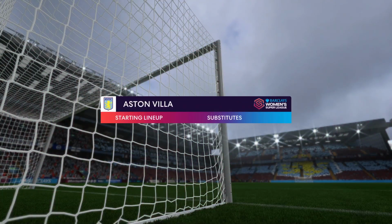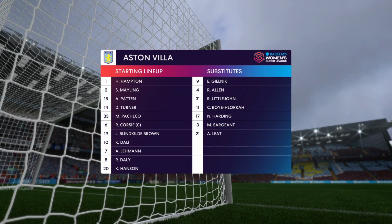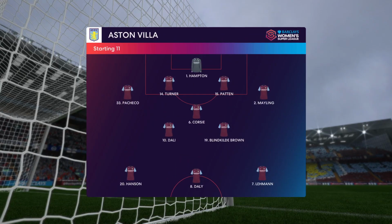And here's the starting 11 for Aston Villa. Well, the wingers will be key here. They have to choose the right time to give width and the right time to come infield to support the centre forward. If they can do that, they're a potent front three, no doubt about that.